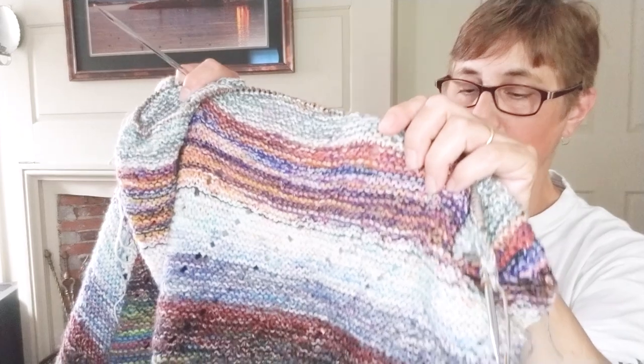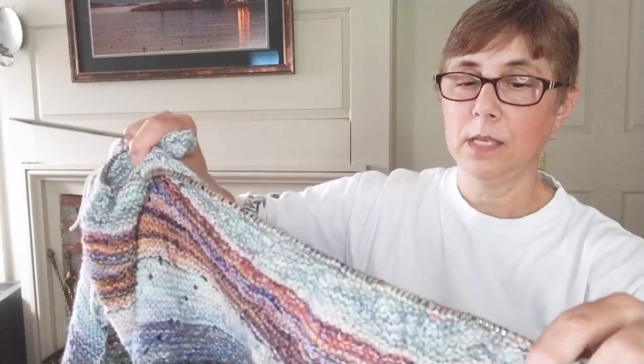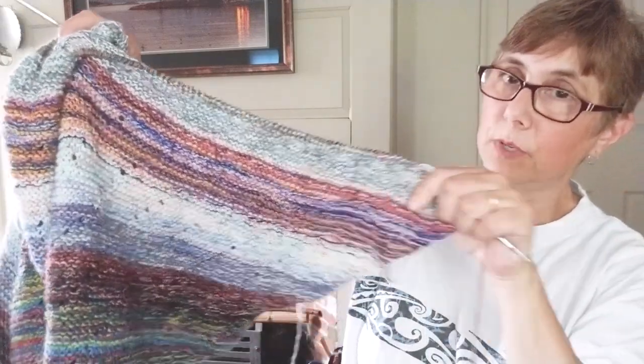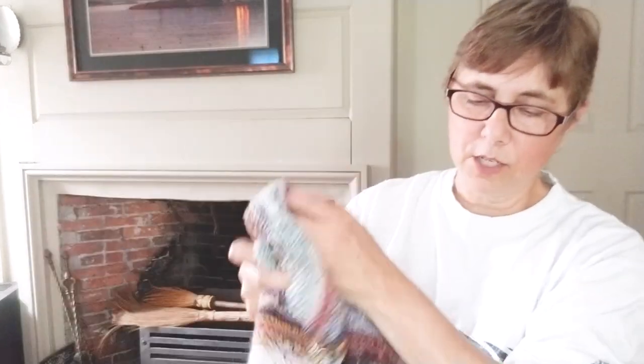But again, once you get to one part, it will be a rectangle, but we're starting to move over onto the bias now. So we're adding and decreasing on each side. So it's really pretty. I'm really happy with this one. This one isn't heavy. I'm not doing the two cable needles because it's very, very light, since it's all just fingering weight. That other blanket is super heavy and that works great. But this one I'm fine with.